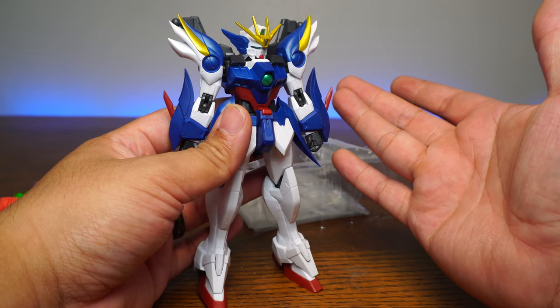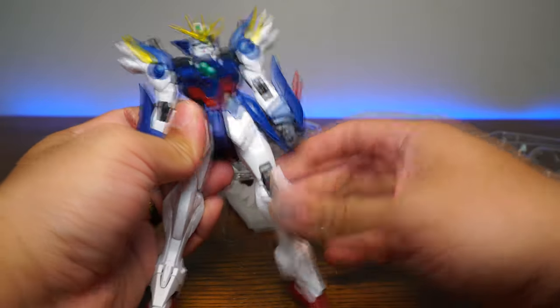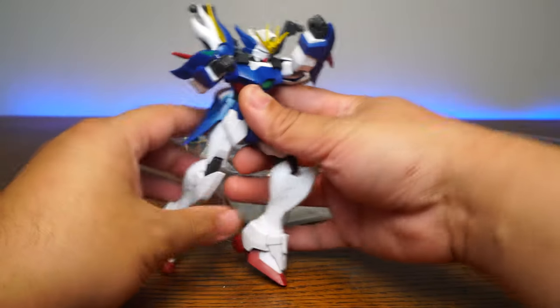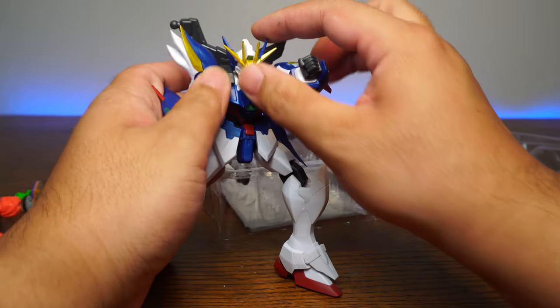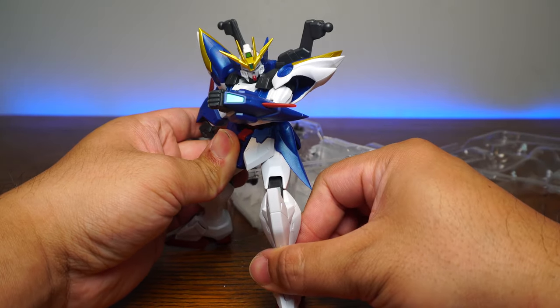Now, he has a lot of stuff going on. I will do another articulation check once I get his wings on. So let's do an articulation check without the wings. Can he fly in space? Yeah, of course he can. Front kick, side kick, flying knee, Shoryuken. So you can get ready for a pose right here. And there you have it.